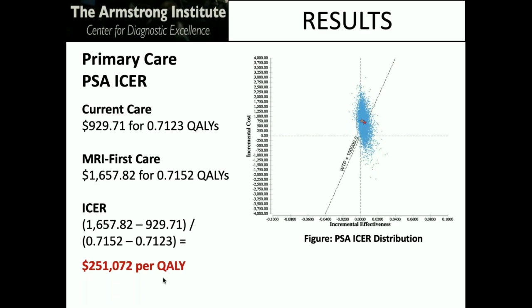It's listed here at the bottom of the screen at $251,072 per QALY, and that is much, much higher than our willingness to pay of $100,000. So once again, MRI First care is not more cost effective than current care in the primary care setting.